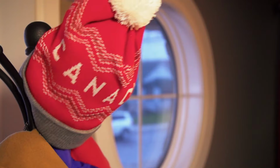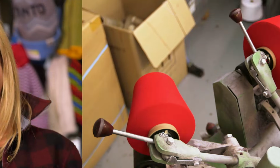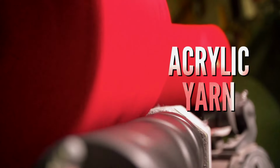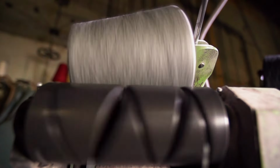Well, today we're looking at the Canada toque. In fact, you could say we're bringing Canada back. Justin Timberlake can bring sexy back, and we're bringing Canada back. And bringing it back with 1.25 kilogram spools of pre-dyed acrylic yarn. Yarn is fixed to this machine, which unspools and respools it. This process loosens and softens the yarn in preparation for knitting.